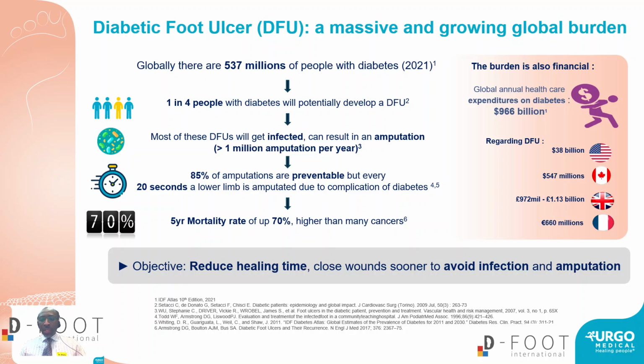Diabetes is expected to have a global expenditure of nearly or over 900 billion. Looking at the contribution from DFU alone, in the US it is estimated to be around 38 billion, in Canada 546 million, nearly double that for the UK, and nearly 600 million in France. But despite all this financial burden, diabetes, as we all know, will continue to increase as per the IDF Atlas and data that is available.